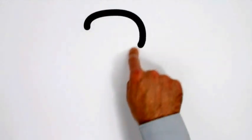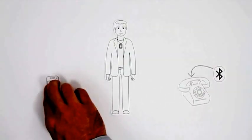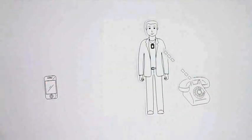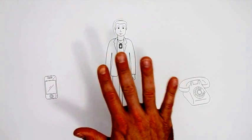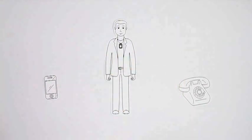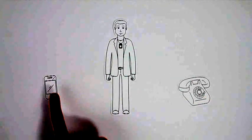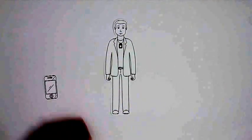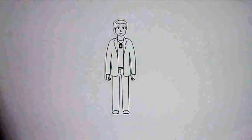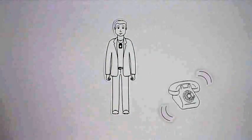Now, how does all that work? The miniTek uses the widespread Bluetooth standard to communicate with Bluetooth-capable telephones. When the phone rings, the miniTek is automatically activated. Because it's a multipoint system, the miniTek can communicate with 2 telephones, for example, the regular phone at home and a mobile phone. So thanks to the miniTek, George can enjoy phone conversations wherever he is, at home, in the car, or in the office. And it's a good thing he can.